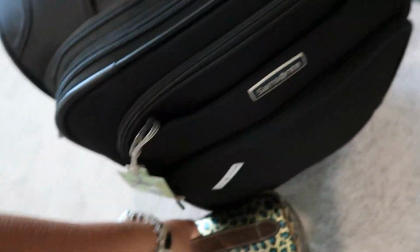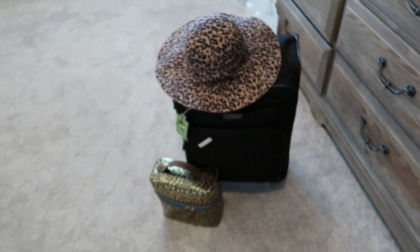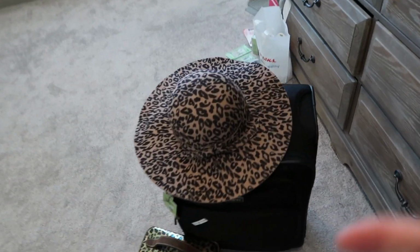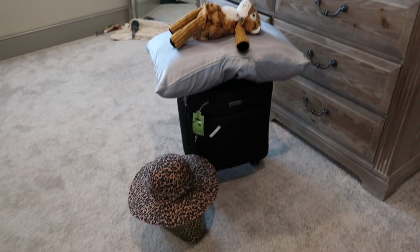Okay. And then I have my bathroom bag, my hat. I just set everything up for Matt to bring out to the car. I also bring my pillow on every trip I go on so I can sleep well. And my little guy that I sleep with so I can sleep well. So there's all my stuff ready to go.